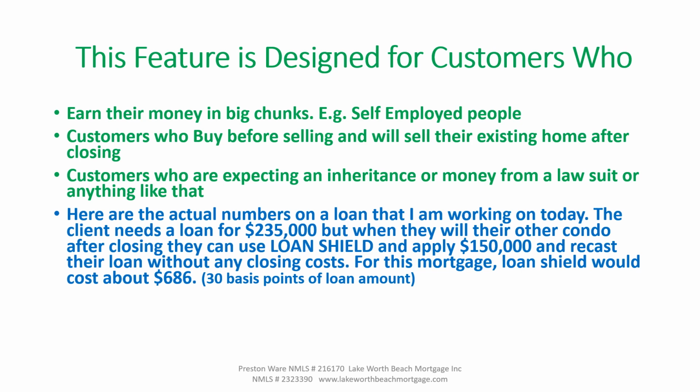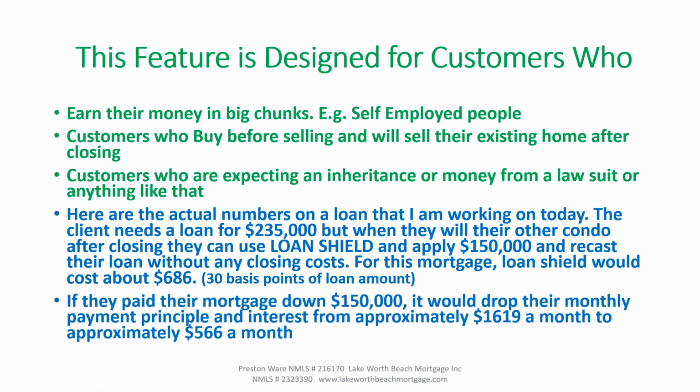Here are the actual numbers on a loan that I am working on today. The client needs a loan for $235,000, but when they sell their other condo here in South Florida, they will net probably $150,000, $160,000. So if they buy Loan Shield, there's a pricing adjustment of 30 basis points or $686. And if they pay down the mortgage later, after the sale, their principal and interest payment will drop from $1,619 to $566 a month going forward.